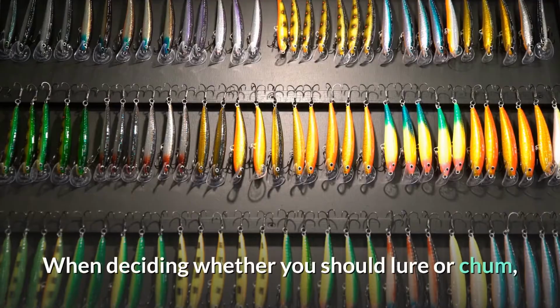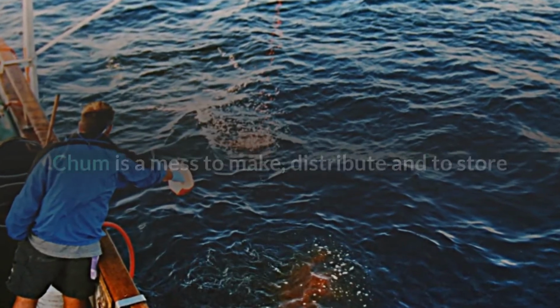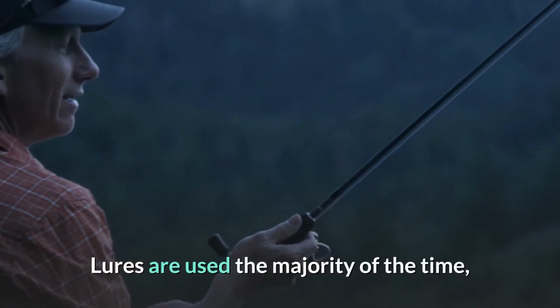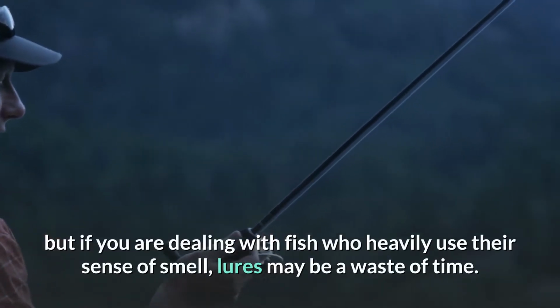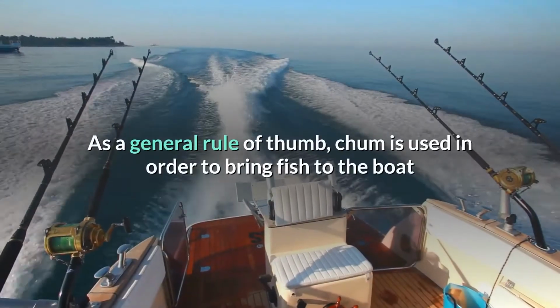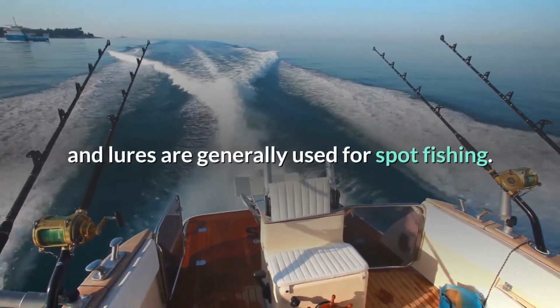When deciding whether you should lure or chum, you should be aware of what type of fish you are trying to catch. Chum is a mess to make, distribute and to store, so be sure that you are using it for the right reasons. Lures are used the majority of the time, but if you are dealing with fish who heavily use their sense of smell, lures may be a waste of time. As a general rule of thumb, chum is used in order to bring fish to the boat, and lures are generally used for spot fishing.